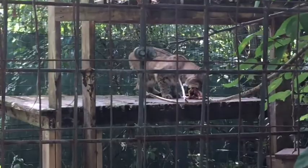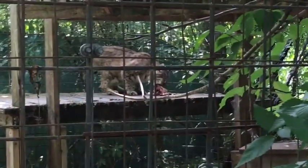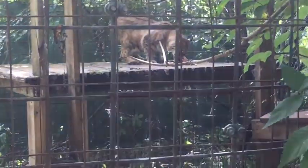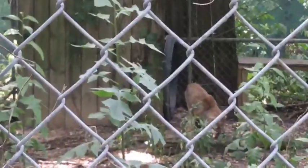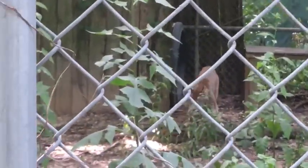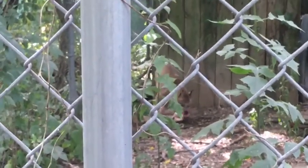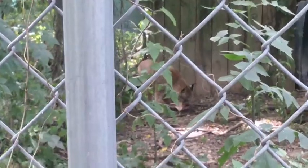Anna came from a kids' educational program called Animalia. They lost their funding. They had to forfeit their cats almost 2 years ago, so that's about how long she's been here. Where are you going with it, Miss Dakota? What have you got? I can't tell what it is.